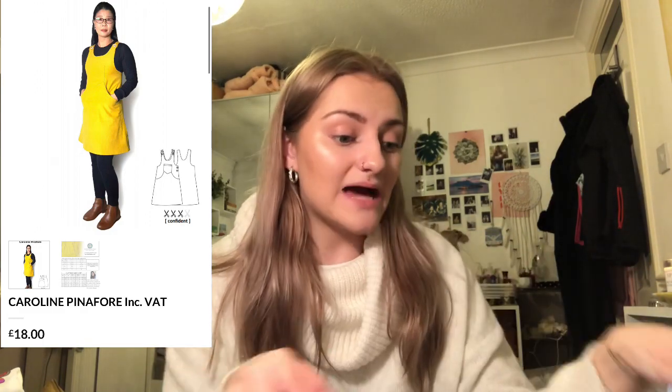I can't actually show you one of the patterns because they didn't have it in stock, so I ordered it online, and fingers crossed it arrives and I didn't just get scammed. But it was £18 and it's for a pinafore. I'm going to try and find a photo, so if there's a photo here then you know I found it, but if not then it's a pinafore basically. So I'm going to make a denim pinafore, and I've got some stamps which I will show you now, and I'm going to print some of these patterns on the pinafore.